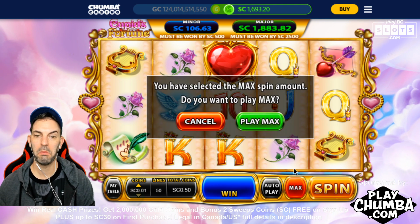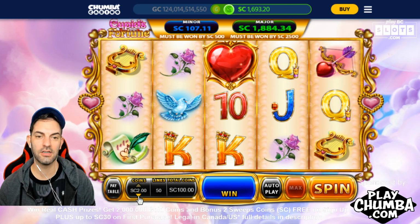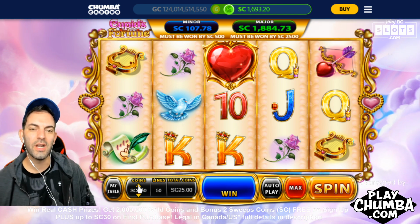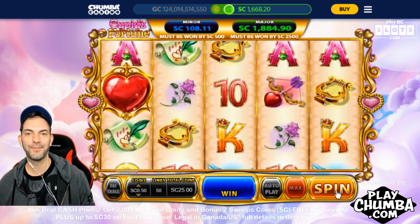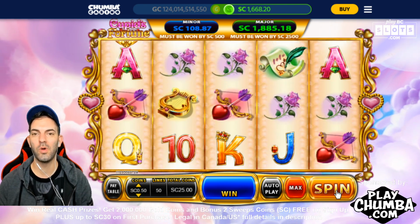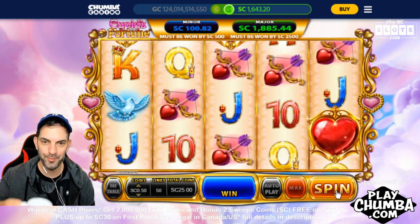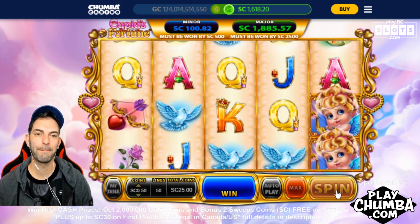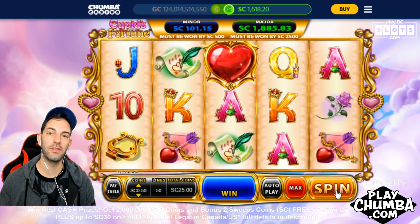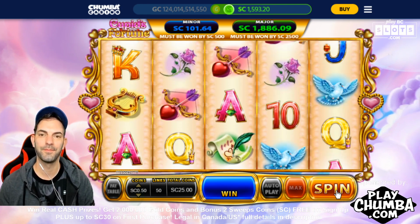Okay, guys, here we go. Max bet. Woo. Oh, I don't want to do that. It's $100. I don't like that. It goes from $5 to $25. So now I got to do $25. 3 hearts needed for the bonus. They're on reels 1, 3, and 5. If you can get Cupid to fill the entire reel, they're wild, and you get a re-spin.